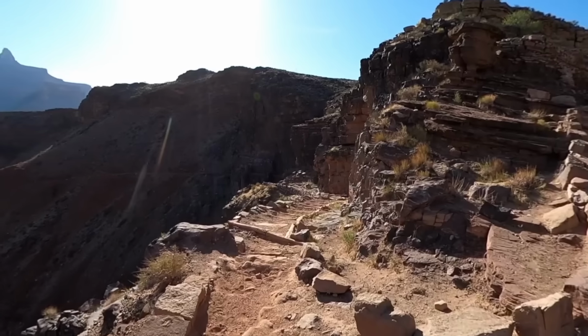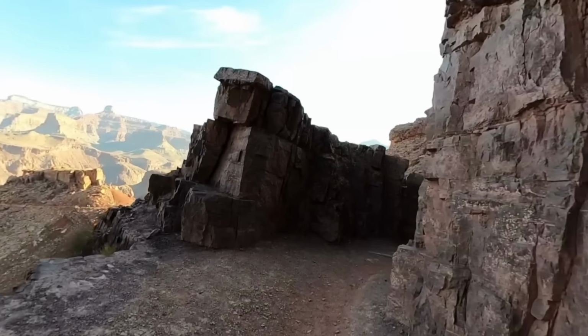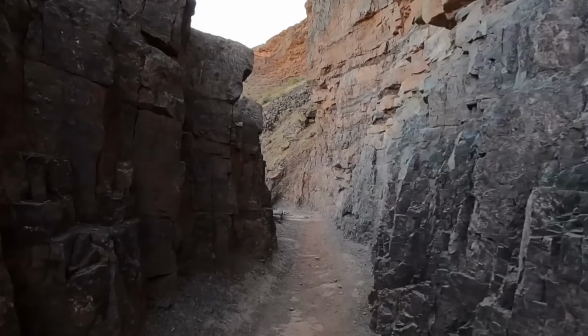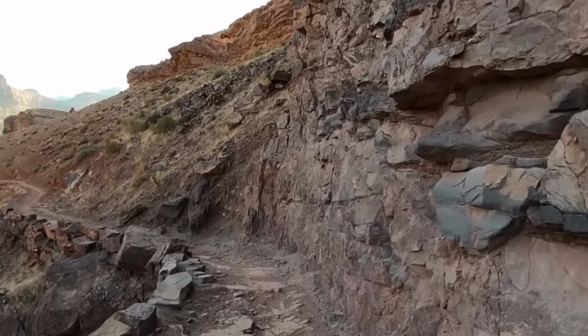I'm going to continue on downhill here, down towards the river. This is a nice cruisy downhill. It's not so steep. And it's beautiful. It's hard to explain in the video, but basically when you hike this, your head is kind of on a swivel just because everything is so stunningly beautiful that you want to see everything.